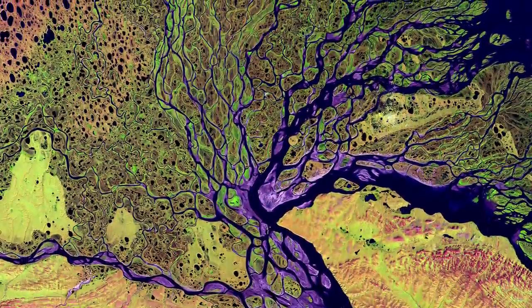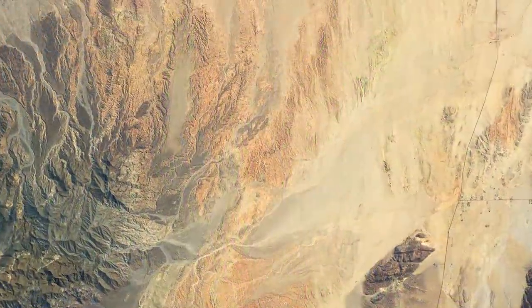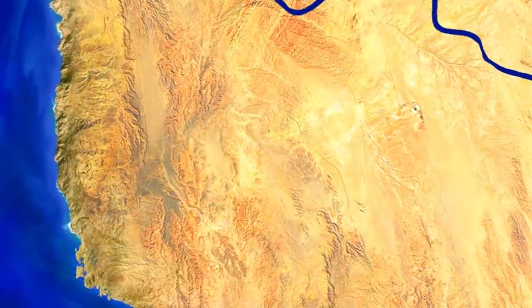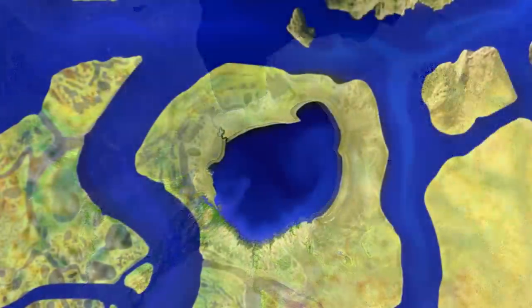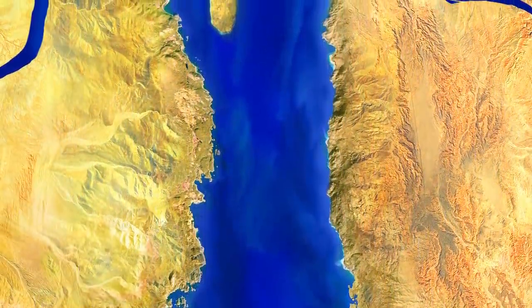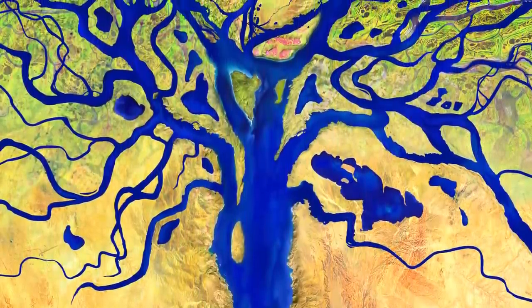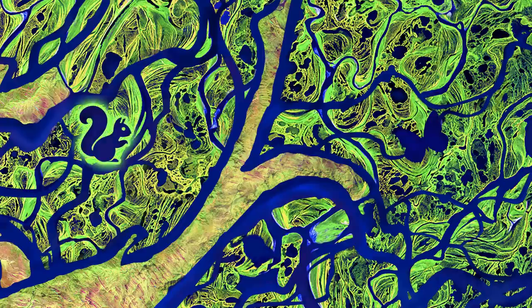My main resource for the Delta was taken from my all-time favorite Earth is Art image, the Lena Delta in Siberia. But a variety of other images were also used in the composition, from a desert in Southern California, to the lakes of Western Mongolia, to the very tip of South America. Imagery from all over the world adds detail to this composited illustration. Can you find these images along with the hidden animals in the river delta?